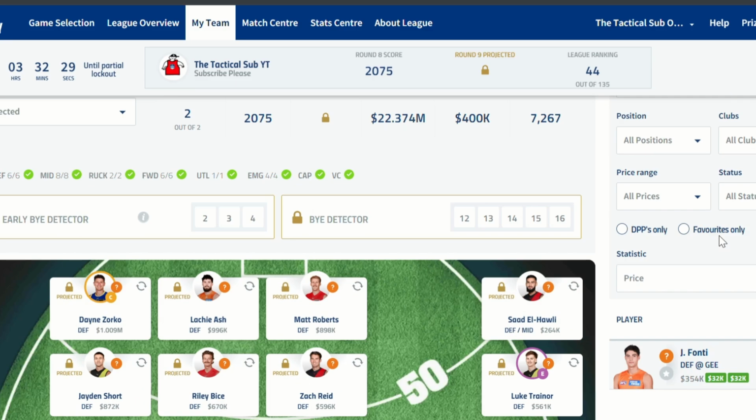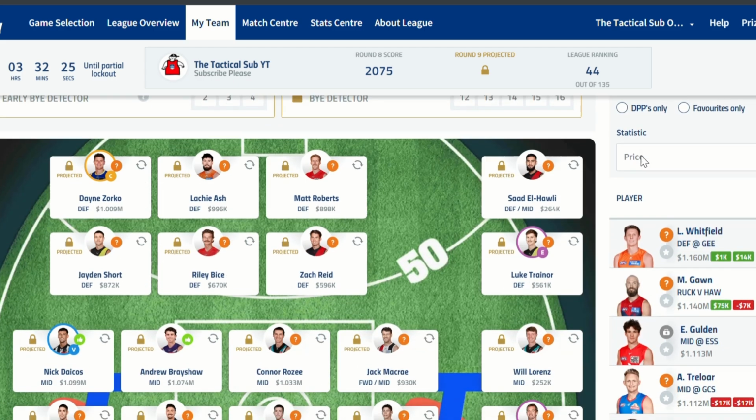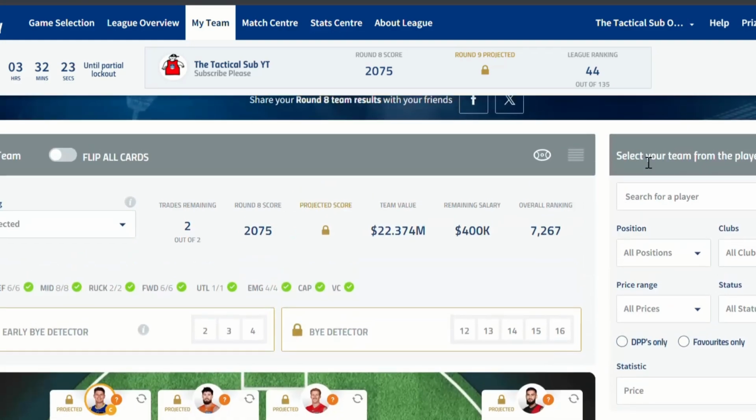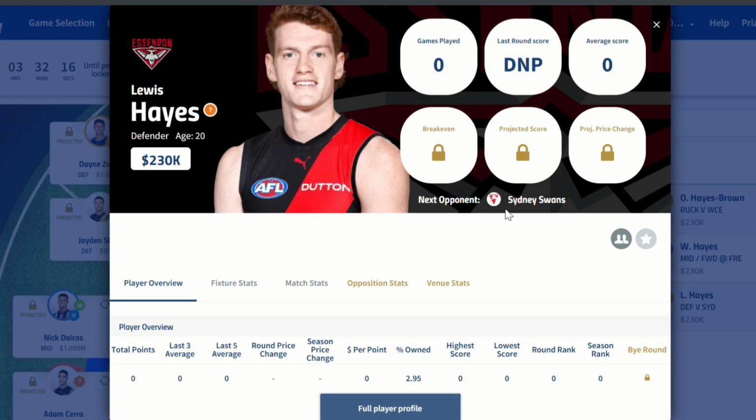And then, of course, we are hoping for some debutants to make things easy for us. There's an Essendon defender that might debut, Lewis Hayes, I believe. He's been doing really well in the VFL, averaging over 100 and taking a heap of marks, so he could be the one for Boxall owners, but we'll need to see teams.